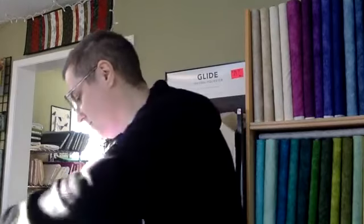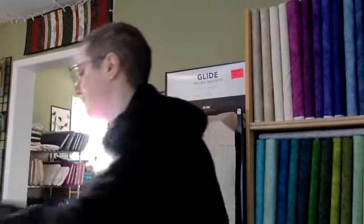These are just plain stars. But the stars glow in the dark. They do. We tested them. How fun is that? I mean, I'm tickled. I don't know about you, but I'm tickled. So I do have a bunch of Christmas fat quarters if you were looking for Christmassy fabric.